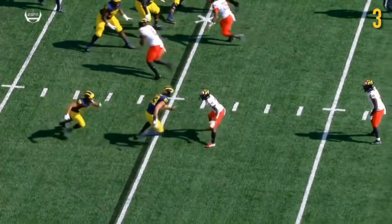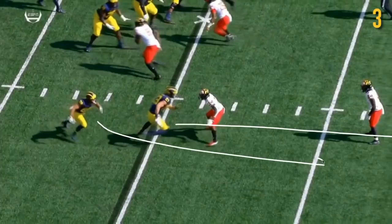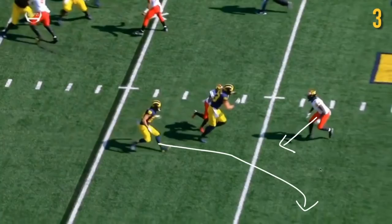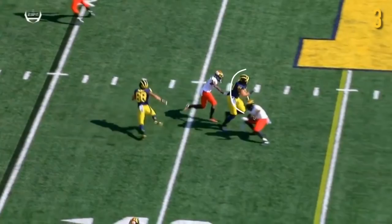So this view will give you a better view of this route. So notice how Gentry's going straight up field and how Perry is releasing outside of that. Given that Perry released outside, that forces this defensive back who's on Perry to shade outside as well to ensure that there's no outside route. He'll be able to get in front of Gentry in case of an outside route from Perry. Given that, at this point, now he's out of position.